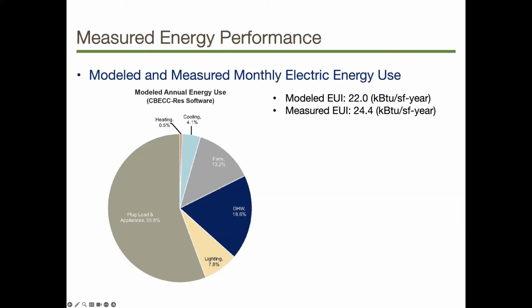The architects did that on this project. They modeled the energy use using an ordinary energy program, and the measured EUI from the actual use was very close to what was modeled. So this is a good example of something following closely what was modeled.